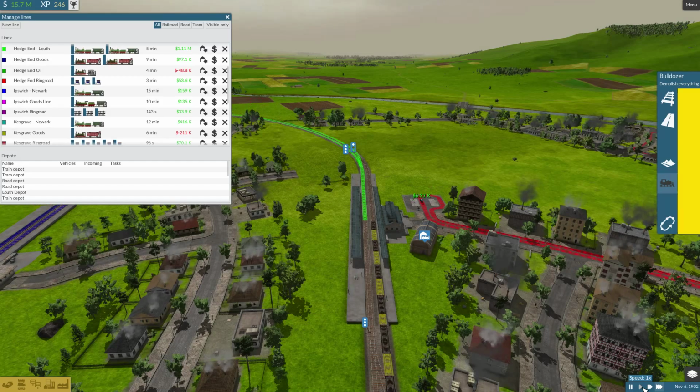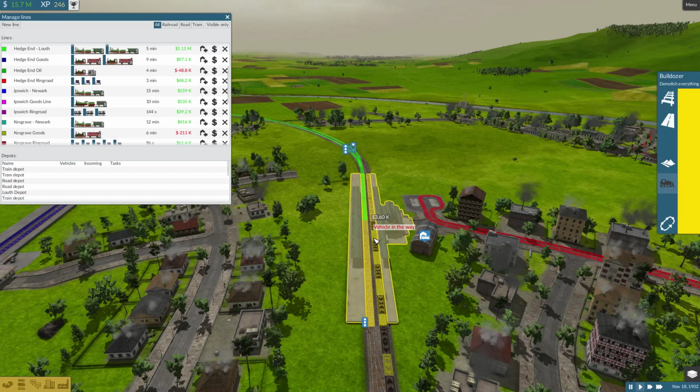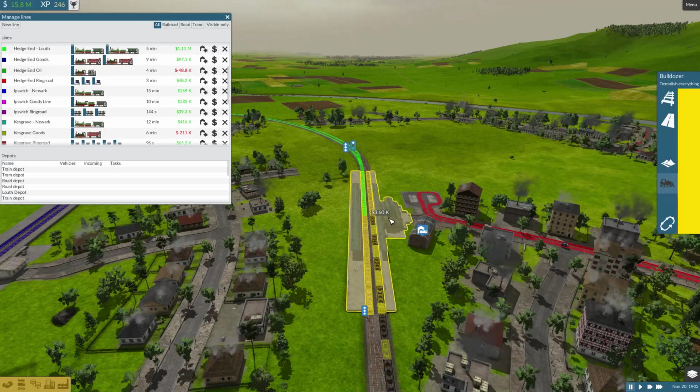Let's wait for him to come out of the way. Come on, clear out the way. I want to bulldoze it. Right. There was not a vehicle in the way. There we go. Right. Pause it.